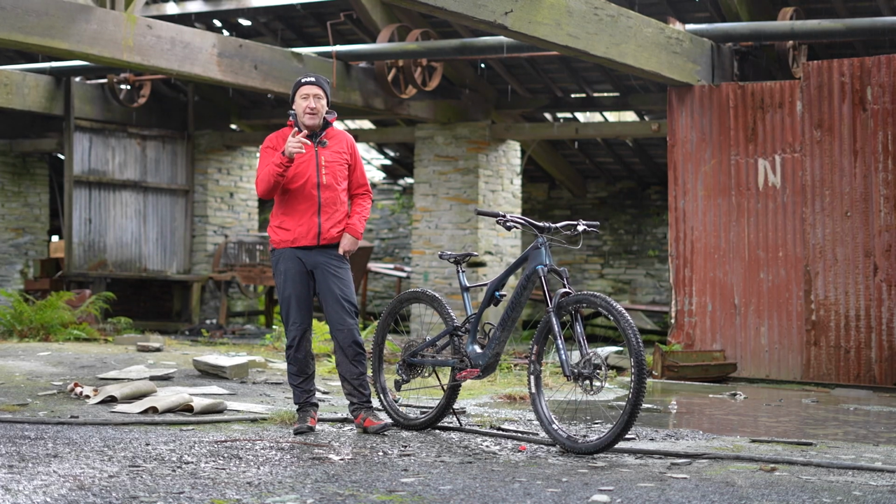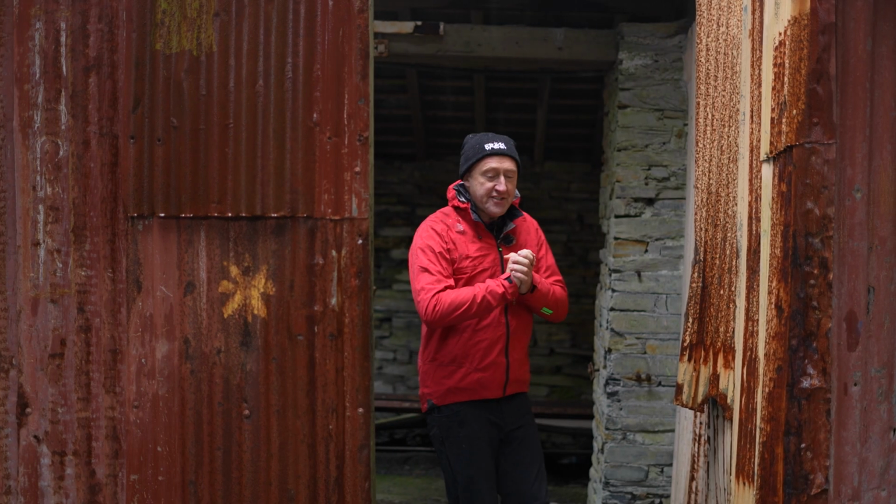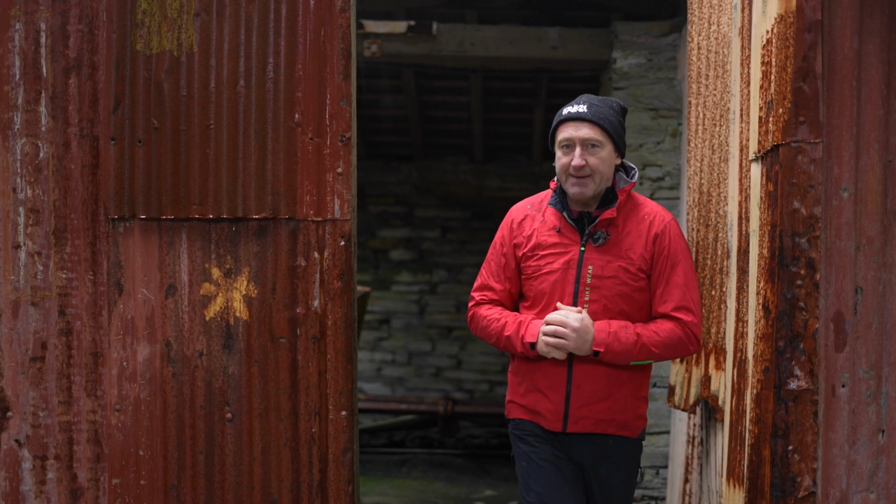Let's have a look at a chart for a minute. This then is a chart based on torque and peak power. The main question though is, at what point does light become mid and then full power? As you can see, the Levo SL 35 Newton meters with a peak power of 240 watts, the TQ 50 Newton meters, the Fazua 60 Newton meters and a 400 peak power, which is a big difference to the Levo. Then you have the EP8 RS 60 Newton meters and of course the EP8 and many other motors at 85. But folks, I'm interested to see what you guys think a lightweight EMTB is.